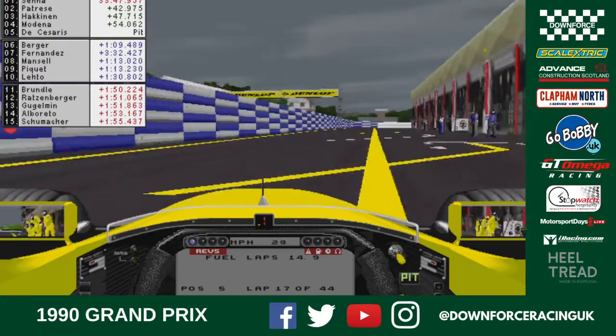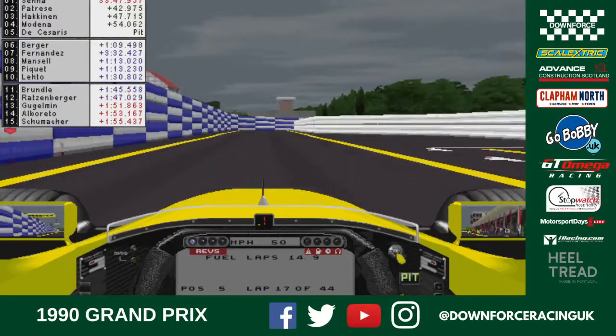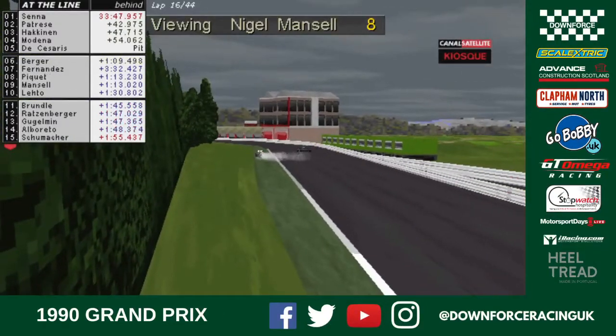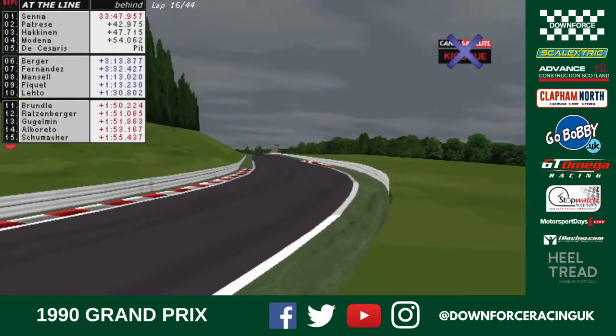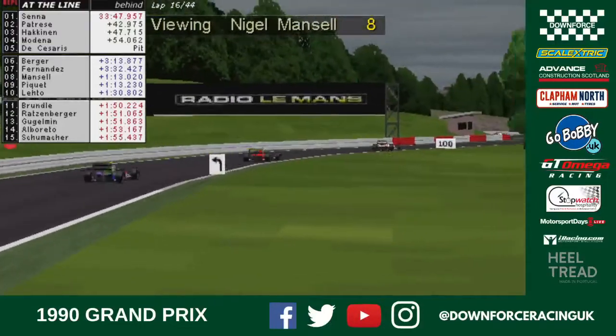9.6 seconds. The big question is, where is he going to be on track relative to Berger and Fernandez? Oh, and Mansell spins! Mansell spins in the Ferrari. I think there's been an incident with Fernandez. So let's have a look at the replay.